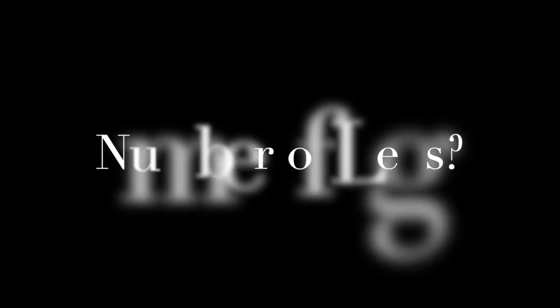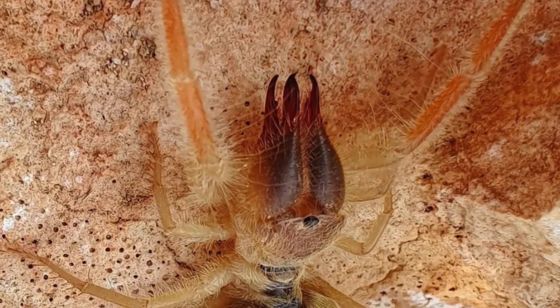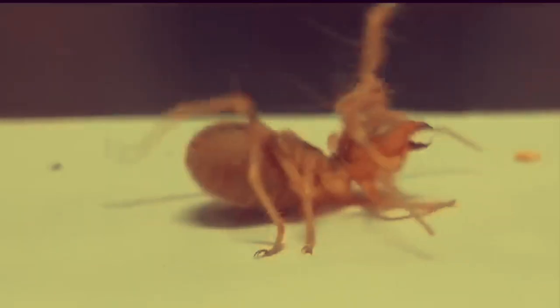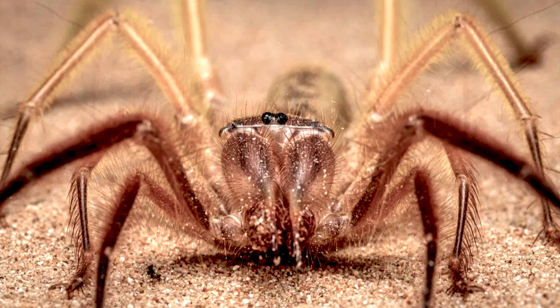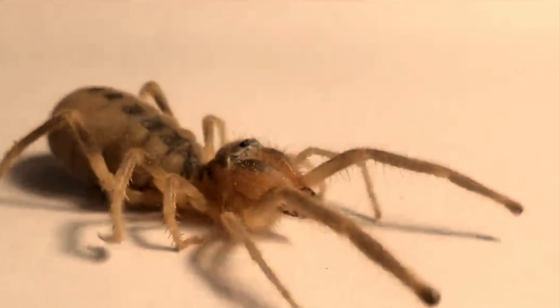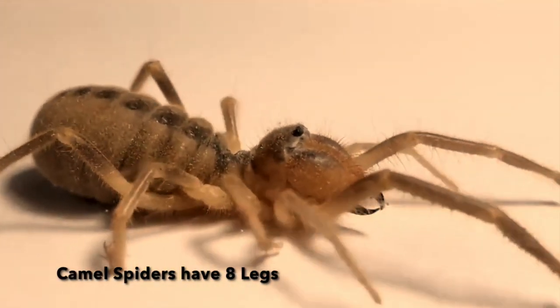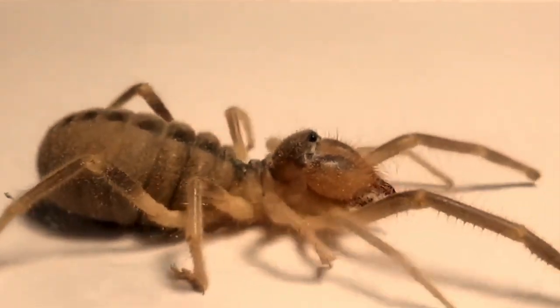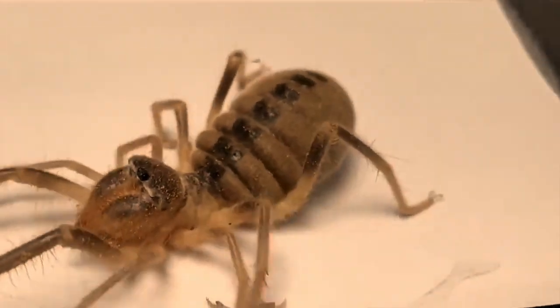Fact number 3, number of legs. A common mistake people often make about camel spiders is when they count their legs. At a glance, it looks like this desert spider has 5 pairs of legs, or 10 legs in total. However, camel spiders only have 8 legs. One leg-like pair is called pedipalps, which is used for sensing, not moving. Therefore, we say that camel spiders have 8 legs instead of 10.